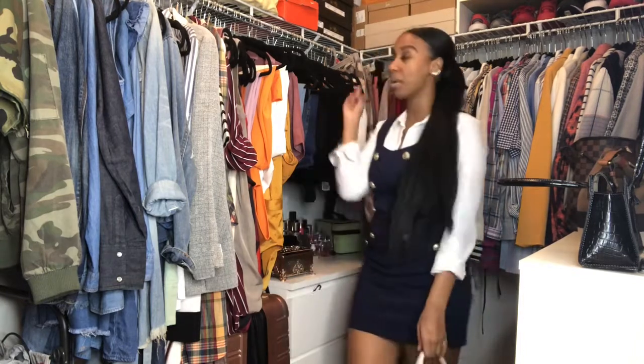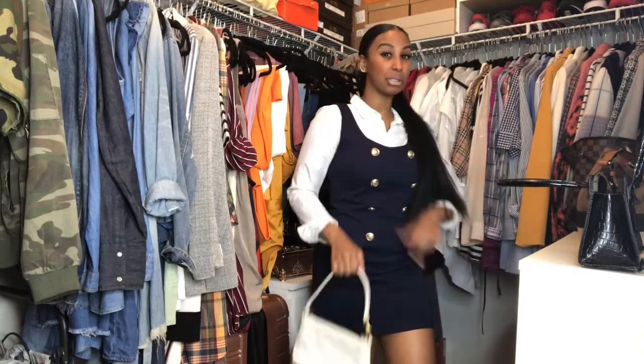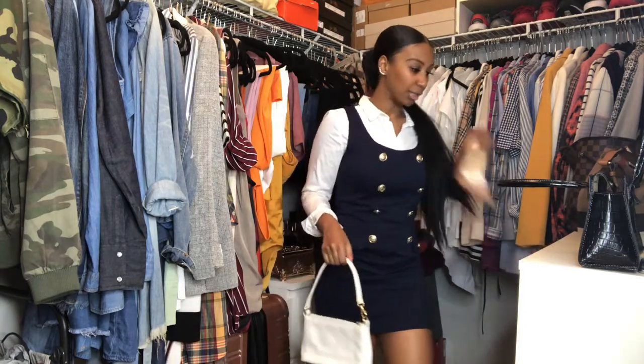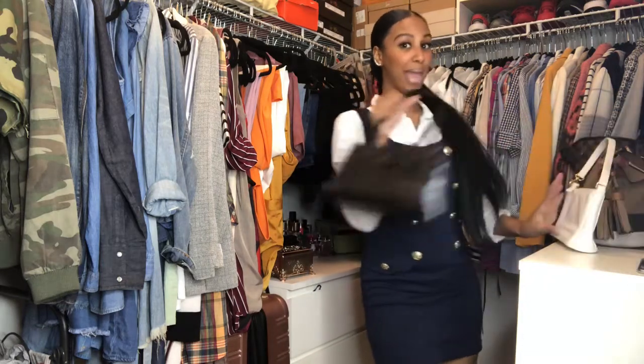I would probably put a solid color heel on with this. I do have some white pumps up there. I would either do white, but I think that might be too much white. I don't want to make it look like, oh, it's just too much. Or I could do nude. I can do black. So if I do black, I would switch my bag though.